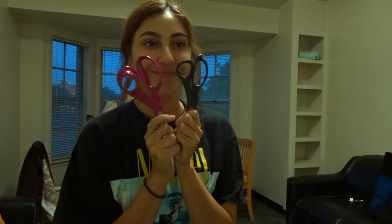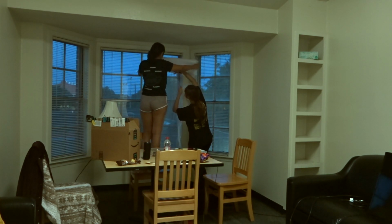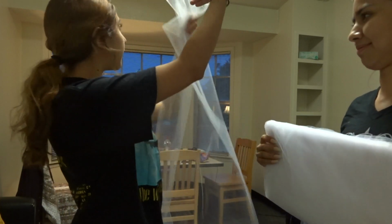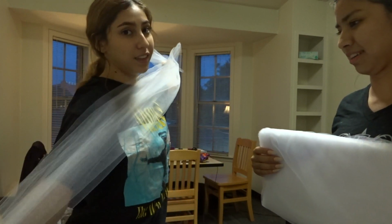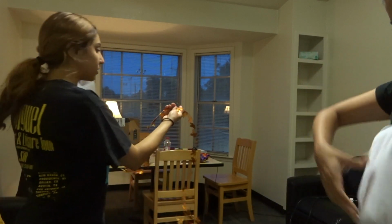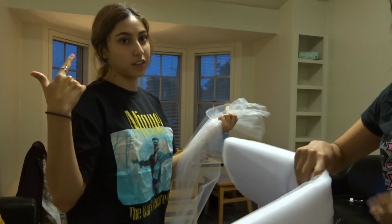Yeah, we're using tulle for the curtains. I already mentioned that. Scissors. So we measured the tulle on the window, and then we just cut it where it was at. Now we're gonna cut a bunch out of this length and put it on this string. We're just gonna tie it around the string, and then stick the string to that.